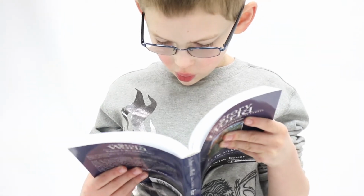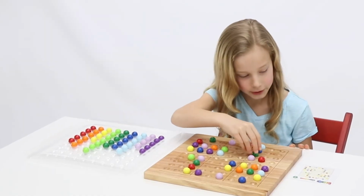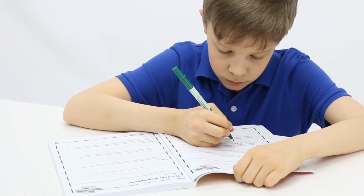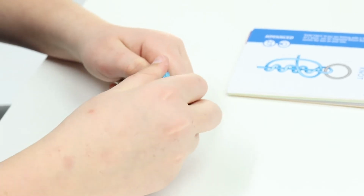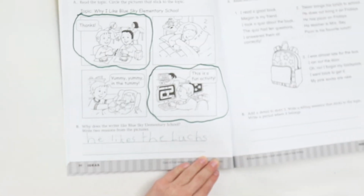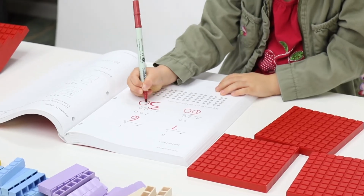Number 6. Independent learning. Timberdoodle handbooks promote self-directed learning, so students begin to learn how to manage their own education and schedule. Less hand-holding, more independent learning is what your student will need for college and beyond.